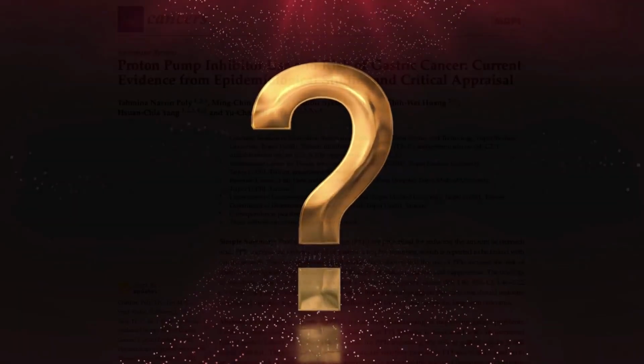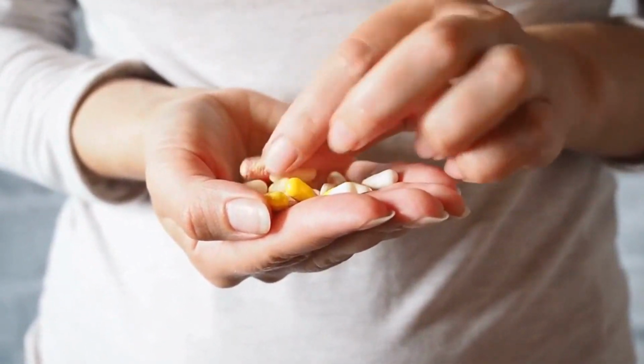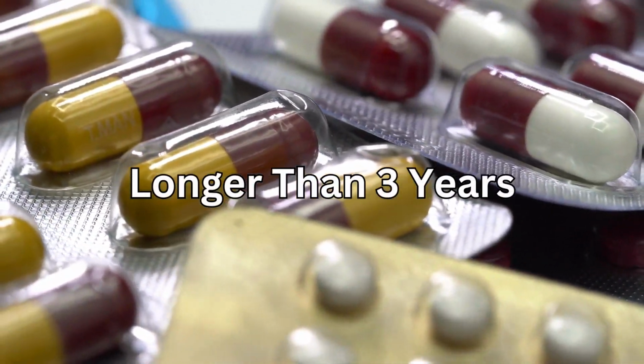And lastly, I am asked about the link of omeprazole with stomach cancer. There is clinical data now linking taking medicines to reduce stomach acid with an increased chance of developing stomach cancer. It also is more likely in people taking them for longer than 3 years.